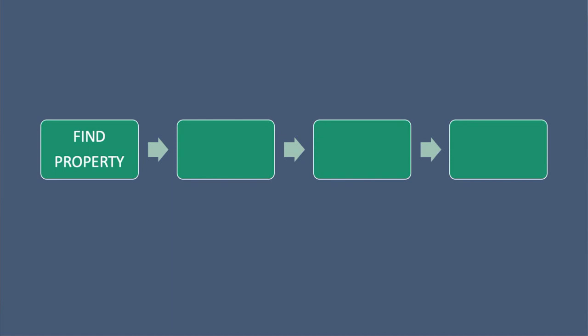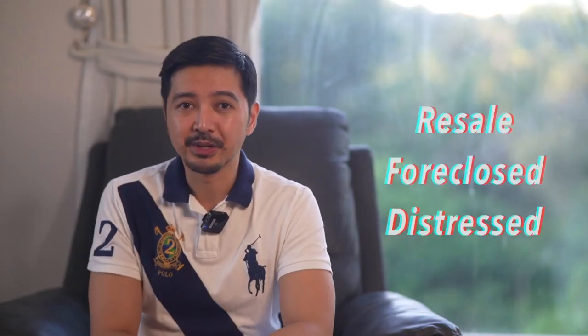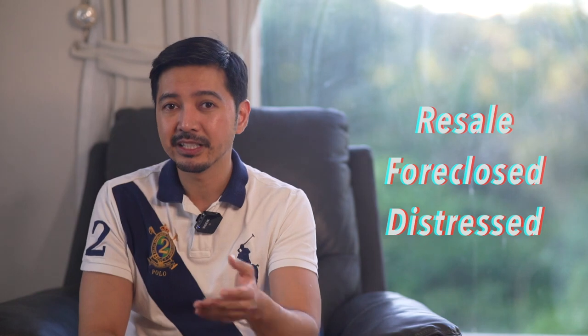So what are the steps in flipping? So first is to find a potential property to flip. So it can be a resale, foreclosed property, distressed property. So ang sabi nila, the uglier the house, mas malaki daw yung kikitain mo. So for me, the best way to find properties to flip is through your own network.